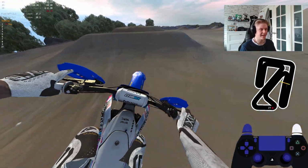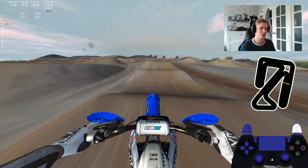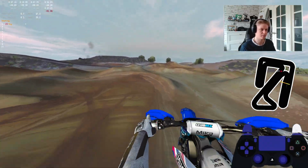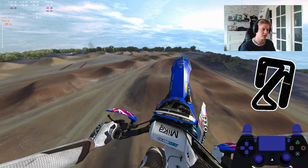Obviously 7 gear is James's gear, so it's a little bit funny that Malcolm is no longer going to be in 7 gear. But I feel like FXR is definitely a big move. I feel like FXR is some of the best gear out there. Not even a biased opinion. Generally I do feel like FXR is some of the best and most popular gear out there as well.